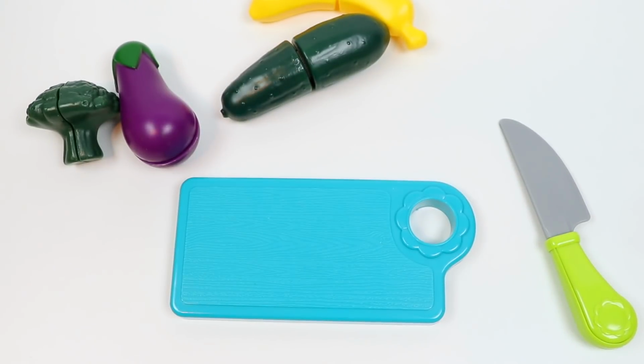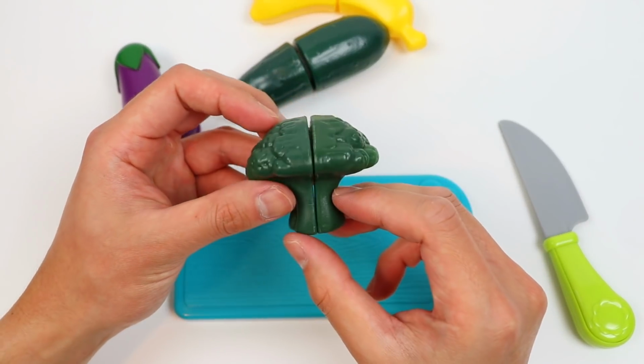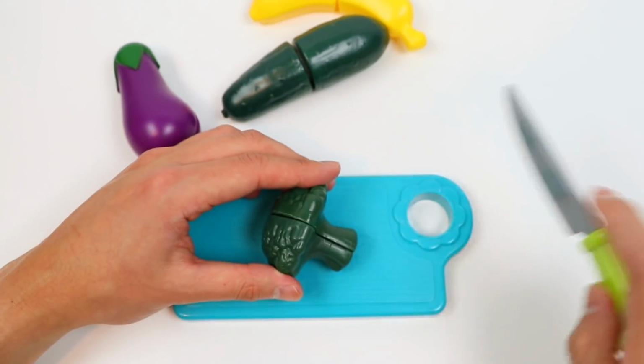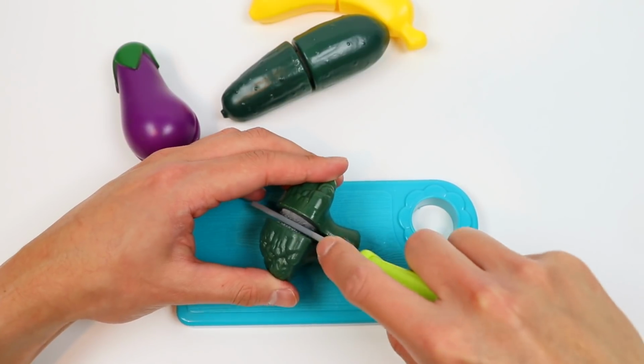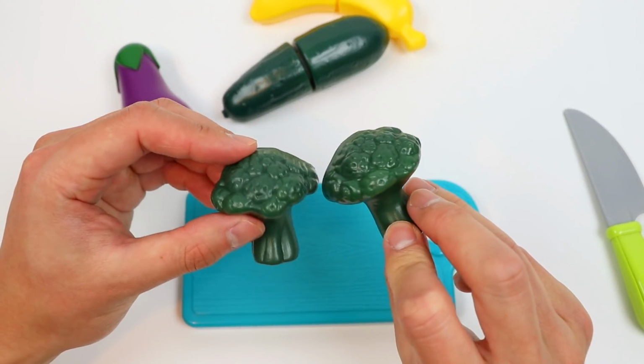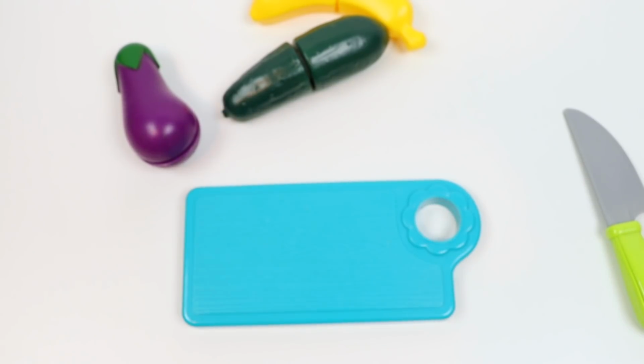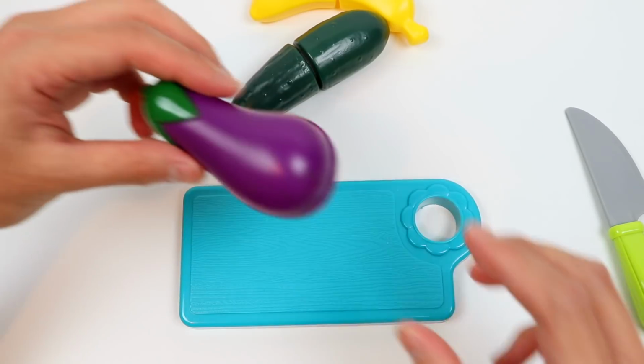Let's switch it up to another vegetable. Here's a green broccoli. Guess what? If you don't harvest the broccoli on time, the head will be full of yellow flowers. I see. Now let's slice this purple eggplant.